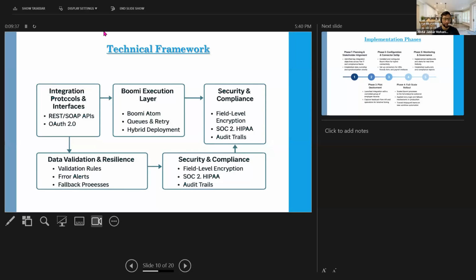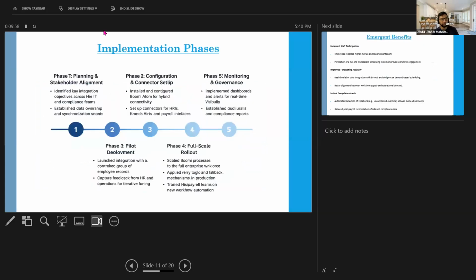And then you have the data validation and resilience, right? We want to remove noise. I apologize for the spelling error in my PowerPoint. It's validation rules, error alerts, and then you have fallback processes, right? And then implementation phases. It's a 5 phase implementation. It again has to do more with what you say.